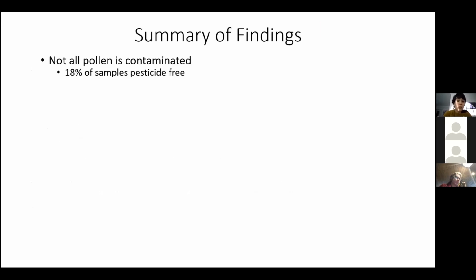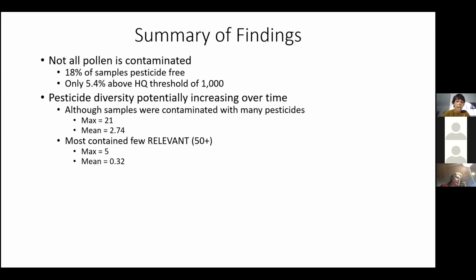So in conclusion, the summary is not all pollen is contaminated. Overall, 18% of our apiary-wide samples were pesticide-free. So 18% of apiaries are not having any pesticide residue at all, not even from varroacide in the pollen we're collecting. Only 5.4% were above our HQ threshold of 1,000, where we might start to see some sublethal impacts on colony health. The pesticide diversity is potentially increasing over time.